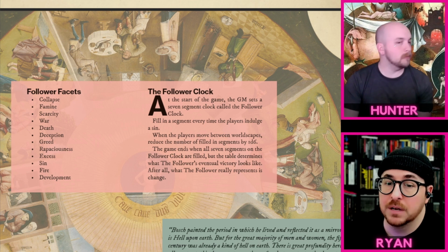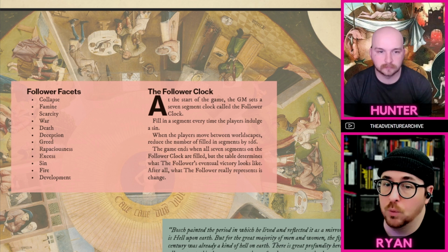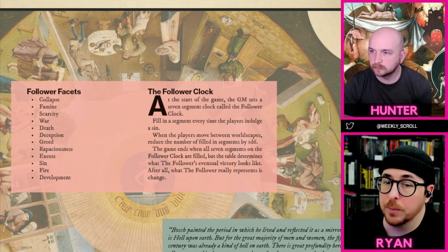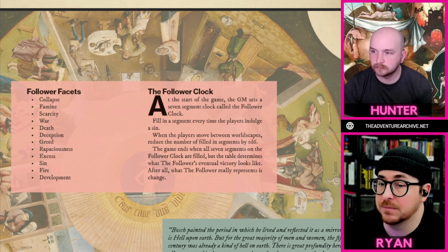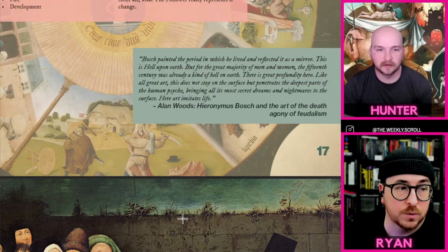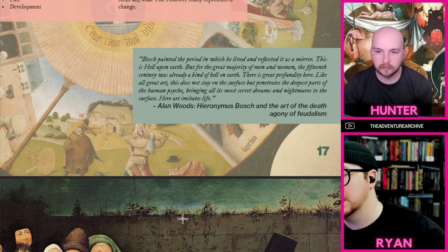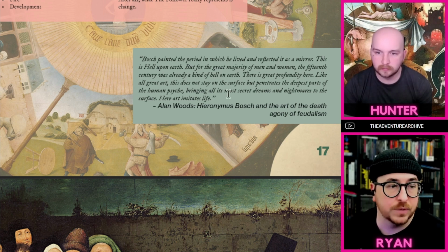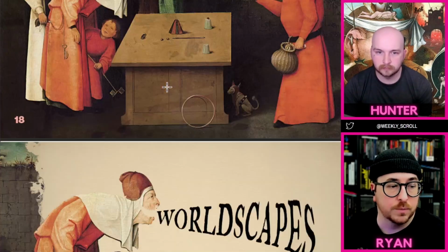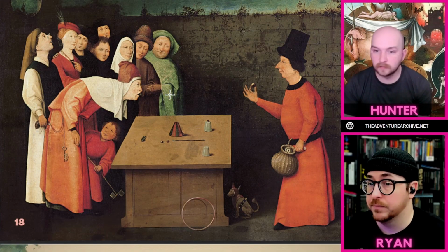Follower facets could be collapse, famine, scarcity, war, death, deception, greed, rapaciousness, excess, sin, fire, and development. Interesting. That's really cool. Development is an interesting one. Yeah, it really is. How would you even bring that forth as your follower catching up to you? So it's really cool. And realistically, that's the rules. That's it. That's the core of the game.